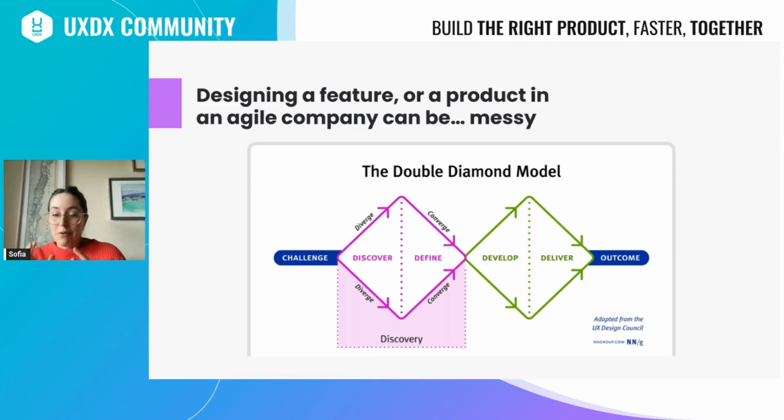Designing a feature or a new product, no matter the size, in an agile company can be really, really messy. And so I decided to put here the double diamond model. I'm assuming we all are familiar with this visual. It's a visual representation of the workflow, representing the design process. So we have the discovery, the define, the develop, and the deliver phase.